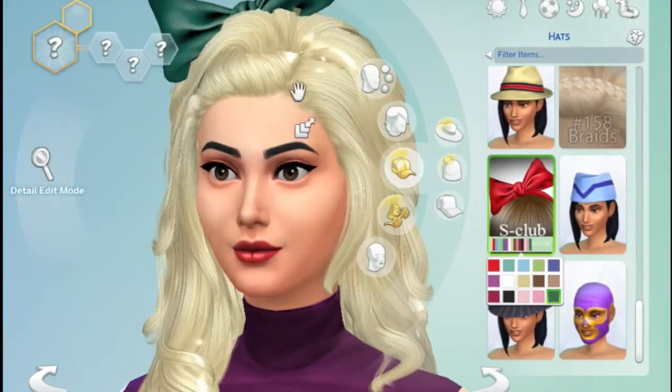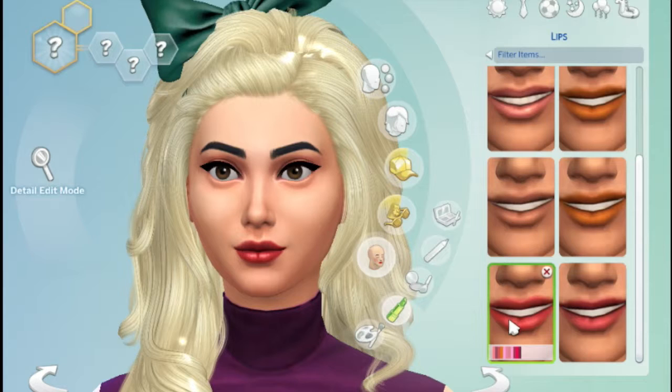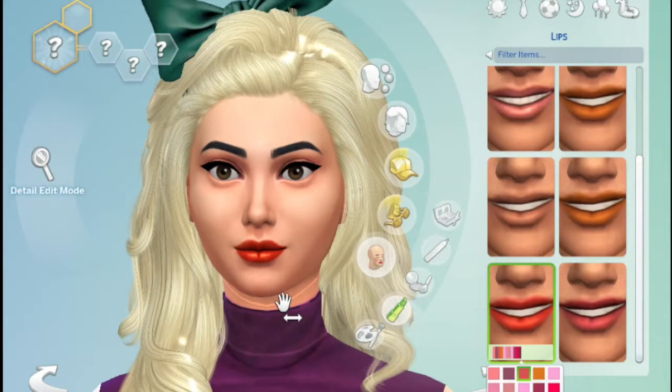Yeah. And then on to makeup. So here we have this lipstick, which is beautiful. This lipstick is absolutely beautiful. And then it comes in this. Ooh, I haven't seen that colour on this lipstick before. That's really like orange. If somebody told me that they had some orange lipstick for Sims, I would be like, oh my goodness, that must look weird. But this doesn't look weird at all. This looks lovely. Wow.